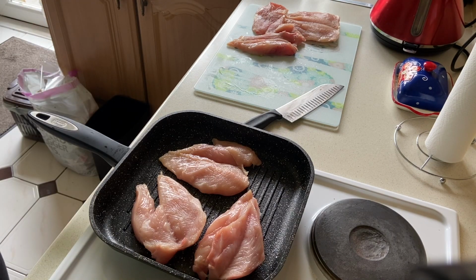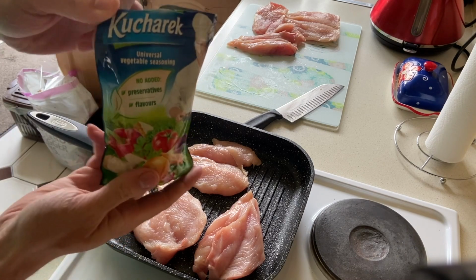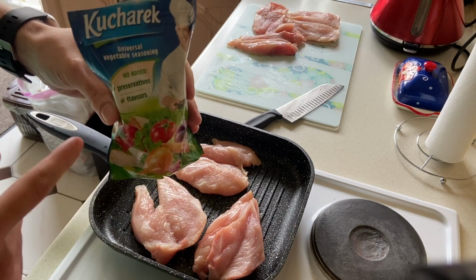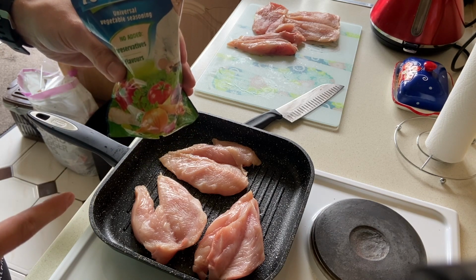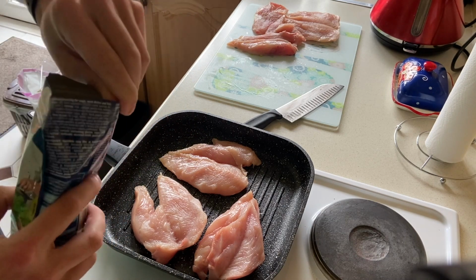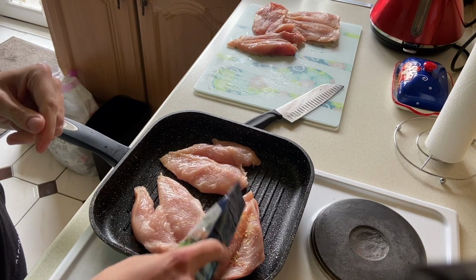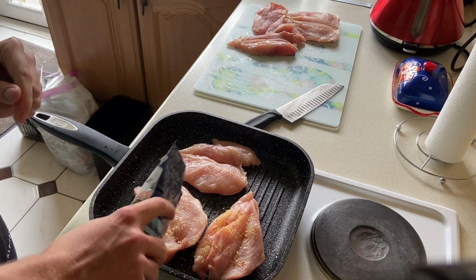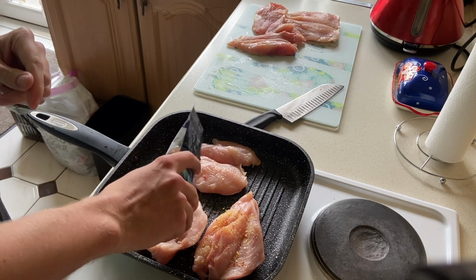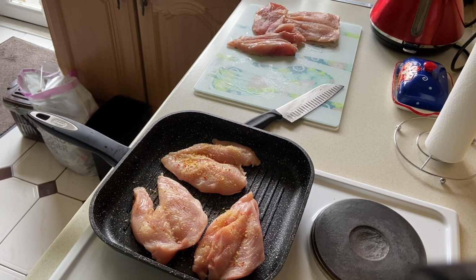Alright, so as you can hear the chicken starting to sizzle, I'm just going to add some of this Vegeta seasoning. It's a different name in Tesco's, but I'm going to use this Vegeta seasoning. So I'm going to add it on now as the chicken's starting to sizzle. I'm just going to add it on lightly, not too much, just because I want to make sure that I can still taste chicken. I feel like if you use too much of the seasoning, then you find it a wee bit harder to stomach, because it can be quite strong.